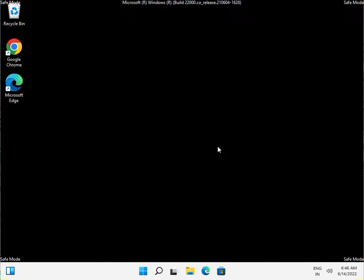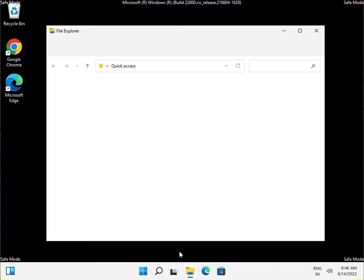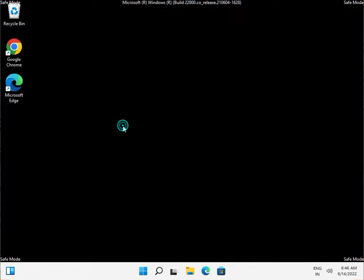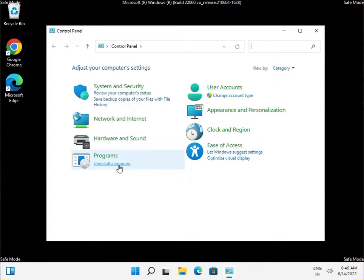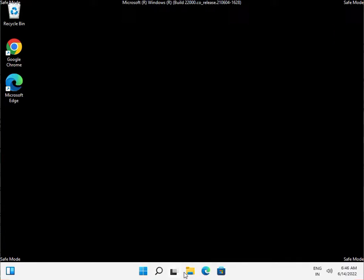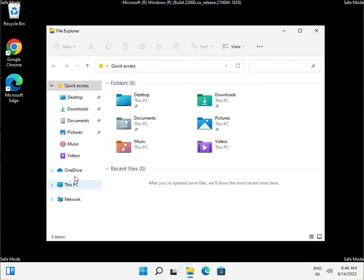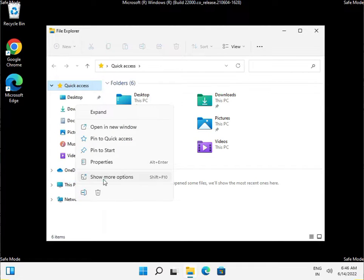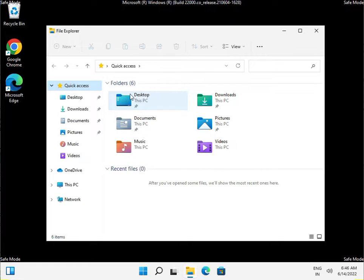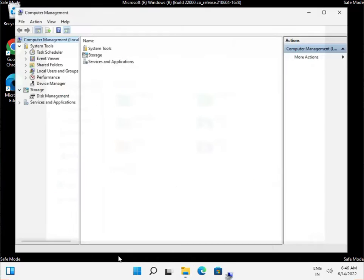Actually safe mode is on, and click to file manager, go to control panel. So this is a shortcut and uninstall. Oh sorry, click to file manager, right click to PC, more options, driver manage. You can search directly driver management.